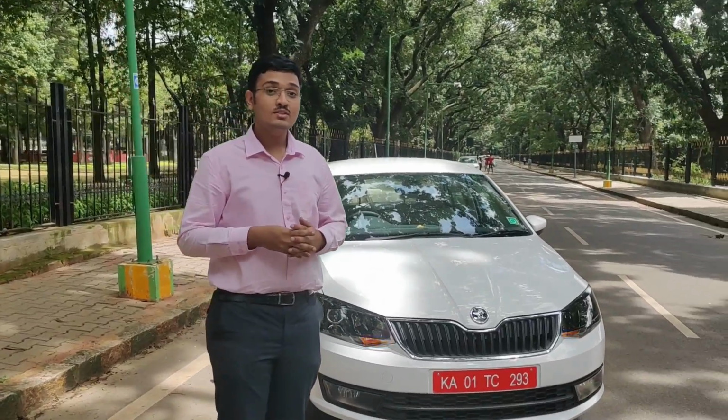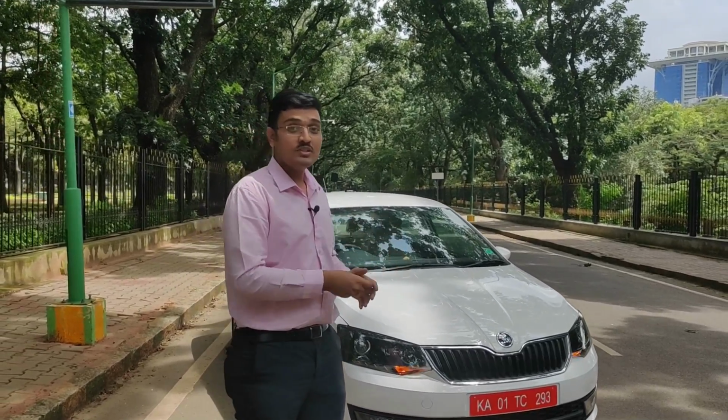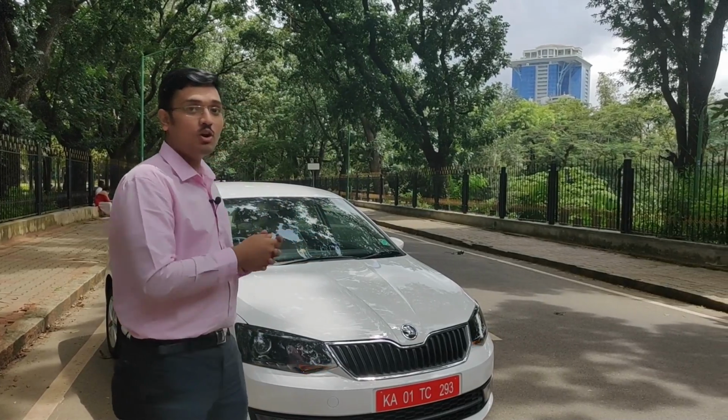SKODA Rapid with the 6-speed manual gearbox was an excellent choice. But now, since the 6-speed AT is available, this is more refined, more smooth and gives you that relaxed driving experience. Yes, the 1.5 lakhs of extra price tag over the manual variant is definitely not cheap. But when you look at the convenience that this offers in the long run, it's definitely worth spending that extra money on this all-new automatic.